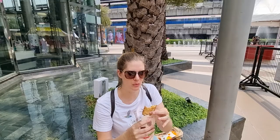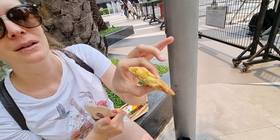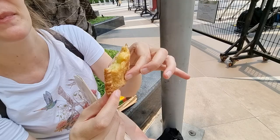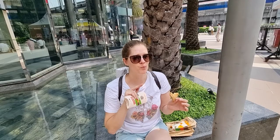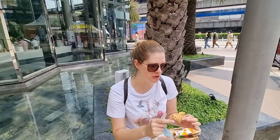Okay, so we've just eaten a bit more, and towards the bottom it looks more green, as you can see. So I think the pandan custard is at the bottom of the pie. So I will try that now. Definitely taste the pandan now. And the pandan flavor is good, and it goes really well with the salted egg yolk.